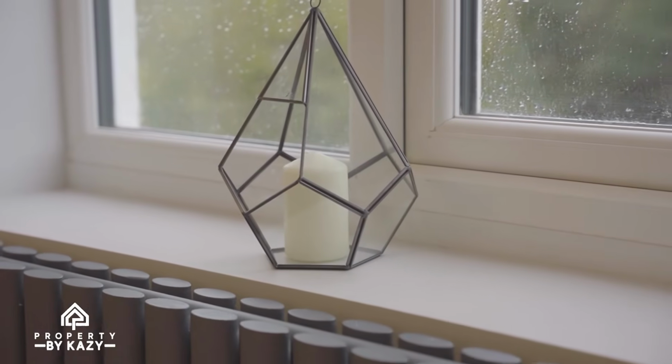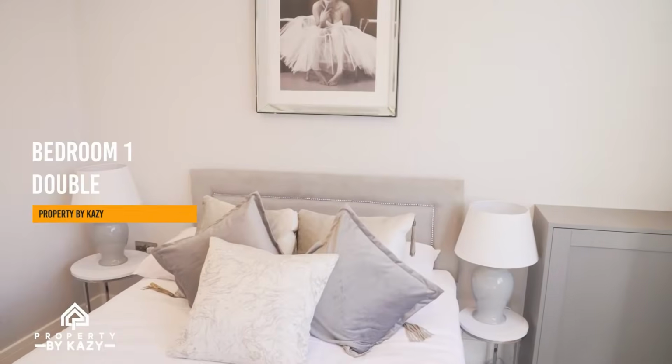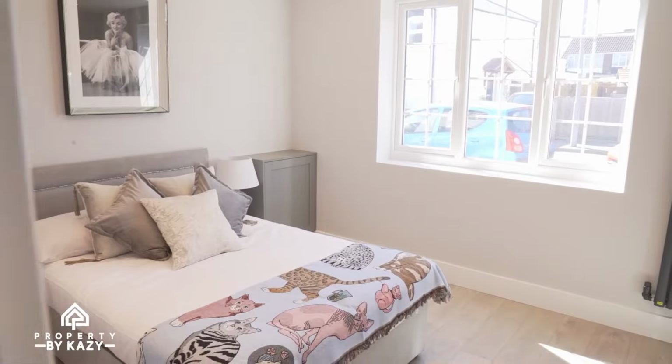Okay, so if I take you through the rest of the property, one thing you'll find is we've gone for a really consistent theme when it comes to colours. Loads of greys, whites, and the glass as well, to give you that modern minimalist feel. So this is bedroom number 1. Again, we've staged the property so any new buyer can envisage how they can live here and use the space.